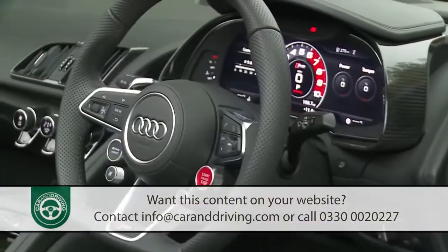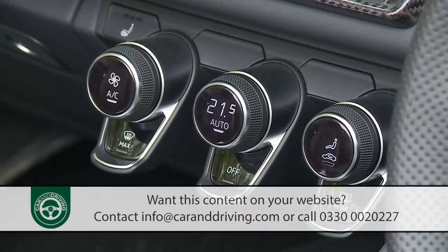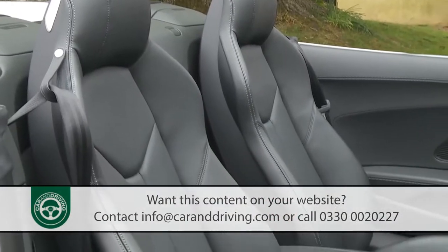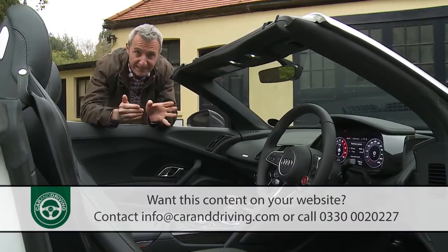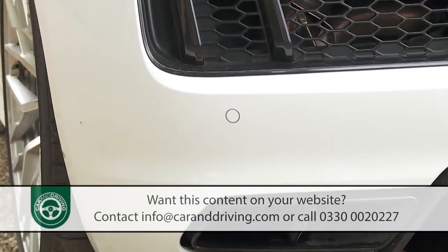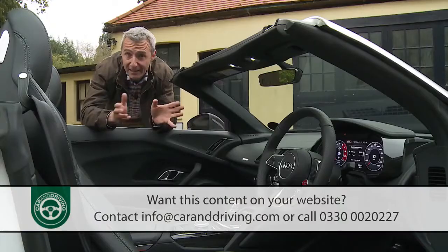Inside there's a flat-bottomed, three-spoke performance leather steering wheel, climate-controlled air conditioning and fine Nappa leather trim for the heated powered sports seats. You also get preparation for a tracking system, front and rear parking sensors, power folding mirrors, auto headlamps and wipers, an auto-dimming rear view mirror and an alarm.